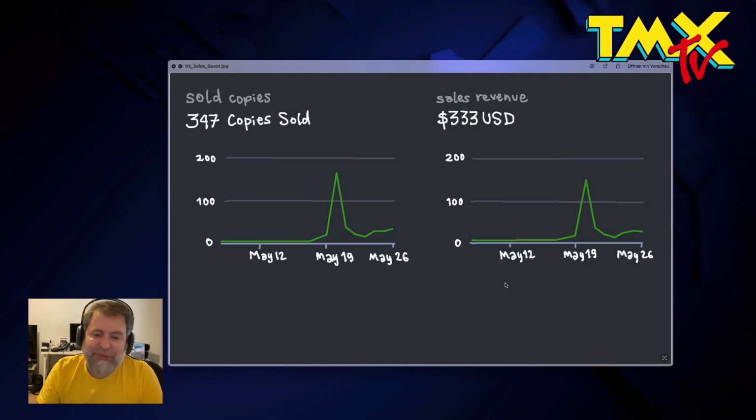And this has a different interface, which I remodeled with my MS Paint skills. And you can see right away that this is a way lower number. It was only 374 copies, but of course you have to say that this was only 1 week. So what you just saw for PlayStation was 2 weeks. This is 1 week, and in this 1 week, 347 copies were sold, and $333 were generated as revenue.